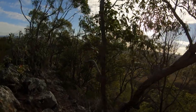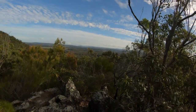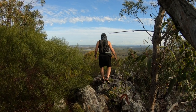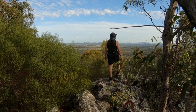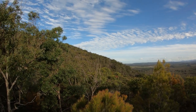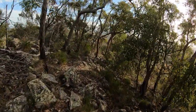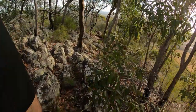Okay, so it looks like path leads off down there. I'll go there in a second, but let's get a better look from this rocky outlook. All right, let's keep powering down this path. Let's get off on the other side of this mountain, and then basically we'll jog around the mountain back to the car.